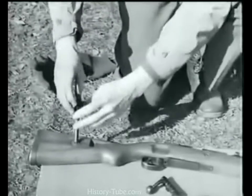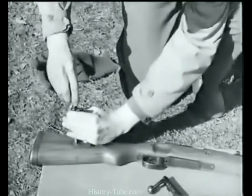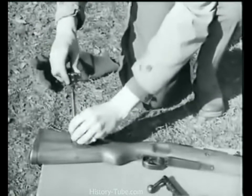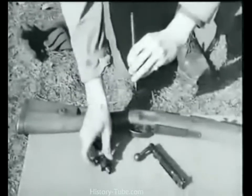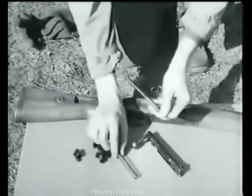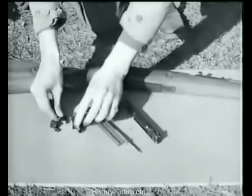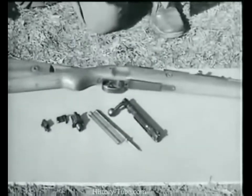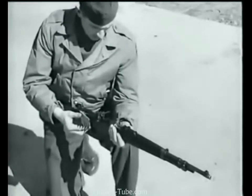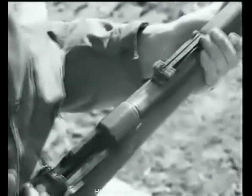Insert the firing pin in this hole in the stock. Press down on the cocking piece until the firing pin head can be turned 1/2 turn. Then remove it. Next, separate the cocking piece and the mainspring from the firing pin. Press in on the cocking piece lock. Turn it a 1/4 turn to the left and remove. Here's the bolt disassembled. Loading and firing the Model 98K is the same as our own Springfield, with the exception of the sight adjustment.